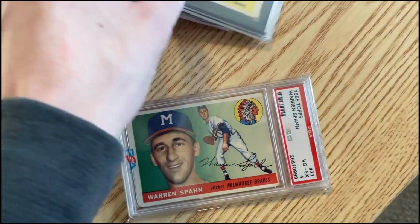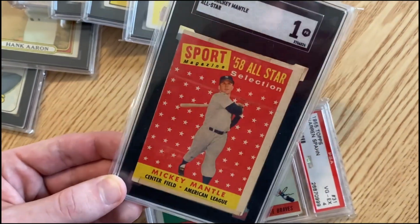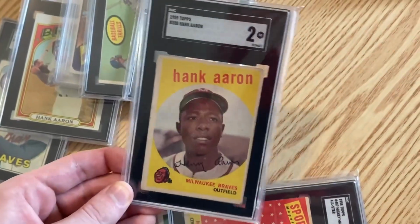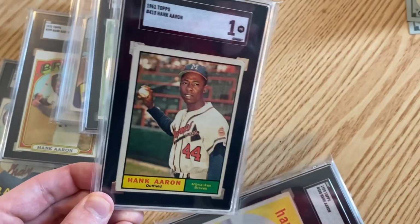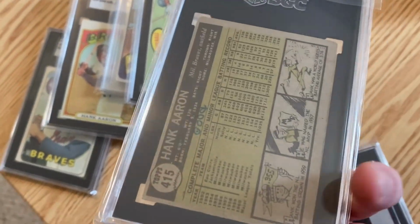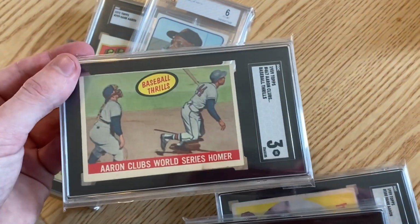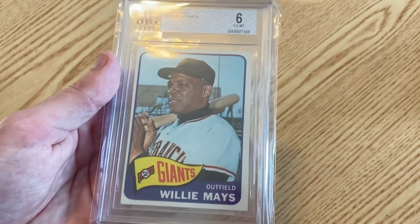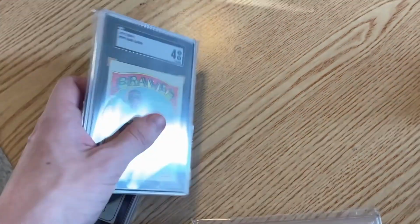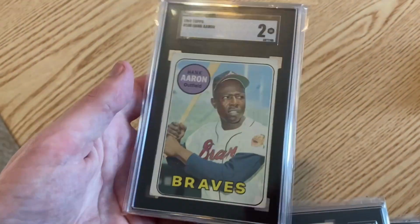We got this '55 Spahn in a 4, All-Star Mantle in a 1. Seems like a little bit of a rough grade though. This '59 Aaron in a 2, '61 Aaron. This one looks pretty nice, but it's got some marking on the back. A '59 Aaron home run. It's probably the best slab of the day. A '65 Mays and a 6, '72 Aaron. And a '69 Aaron. Nice.